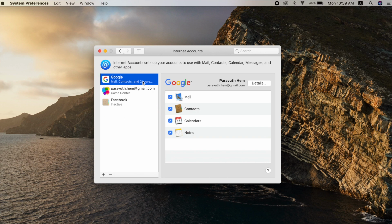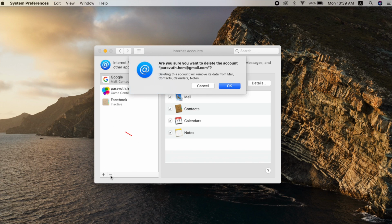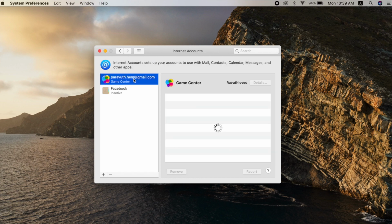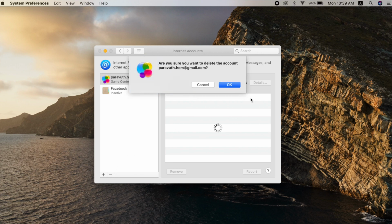You need to check on your Mac how many accounts you have and make sure that you remove all of them. To remove the account, what you need to do is just select the account that you want to remove, then click on the minus button here, click OK. As you can see, one of my accounts has just been removed. Okay, so let's do the same to this account. Select the account and then click on the minus button and OK.